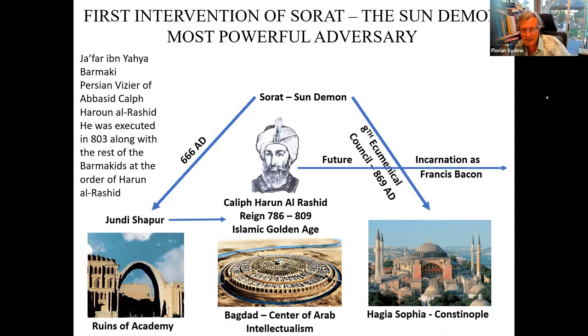And this impulse of the sun demon also reached into the Eighth Ecumenical Council that was held in the Hagia Sophia in Constantinople, which has since become a mosque. There were many things in 869 that took place, including a council in the spiritual world where Aristotle and Alexander, who were between death and rebirth, met with the souls of Harun al-Rashid and one of his primary counselors in the spiritual world and hoped to influence them in a positive direction, but it didn't take hold.